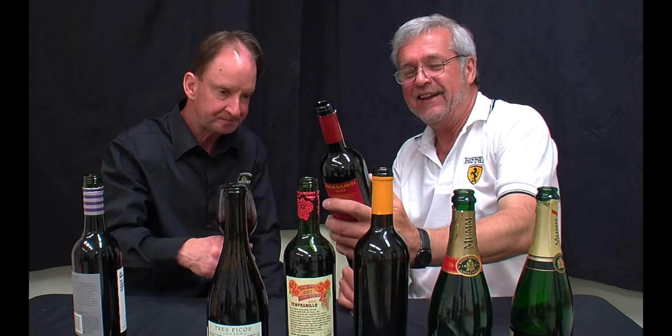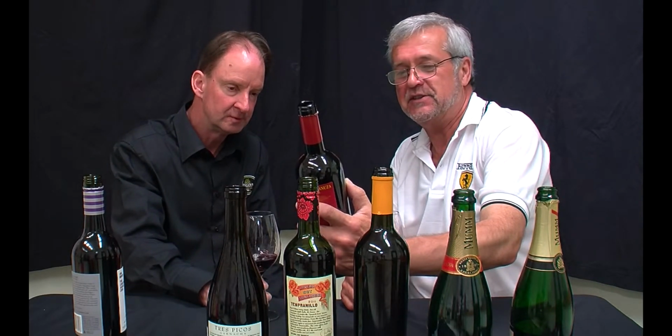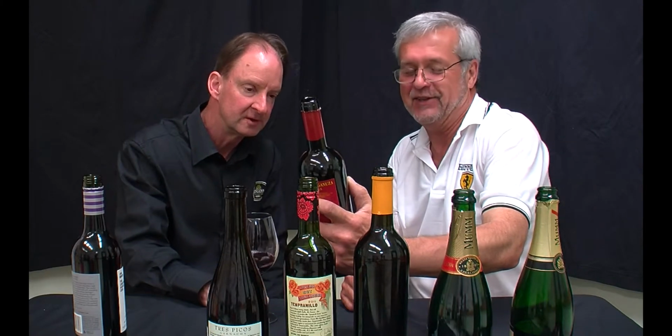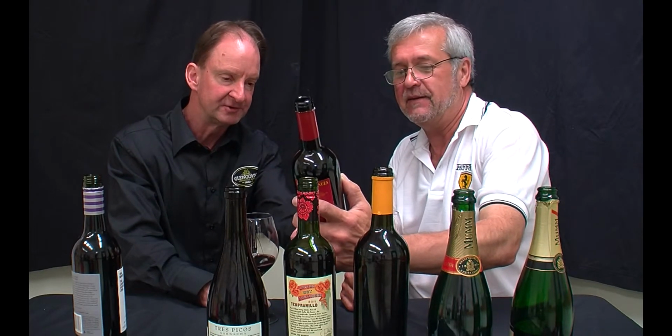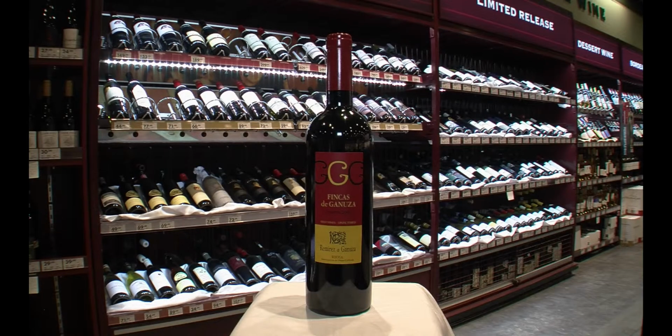Okay. All right, next one here. Wow, some of the Spanish. Fincas de Ganuza. The maker, actually, is Ramirez de Ganuza. This is from Rioja, in Spain. These guys are stars in Spain. They're one of the new age or new wave of winemakers, young guys that are doing really exciting things.